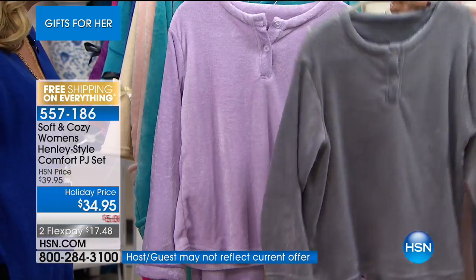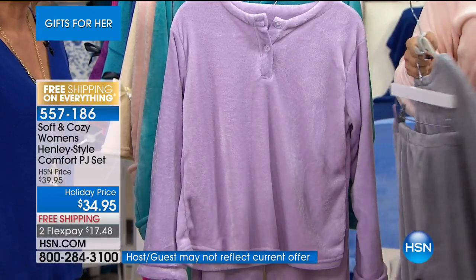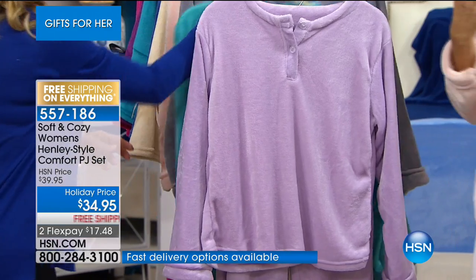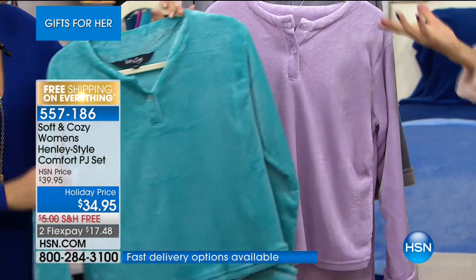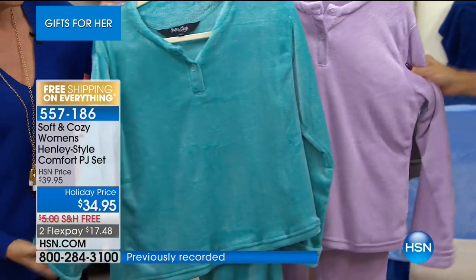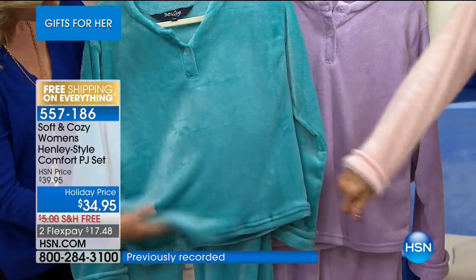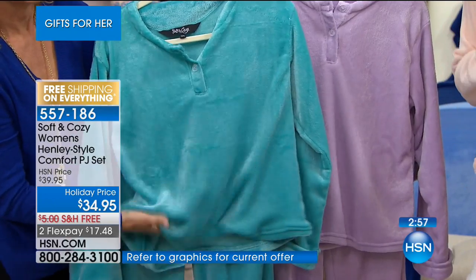Don't you love getting new PJs? Without a doubt. Because when the weather gets chilly, there is nothing better than feeling that warmth. And it's very much like the sheet set, our today's special. The minute you get into the sheets, they're almost warmed up for you. Yes. That's why this will feel so good.